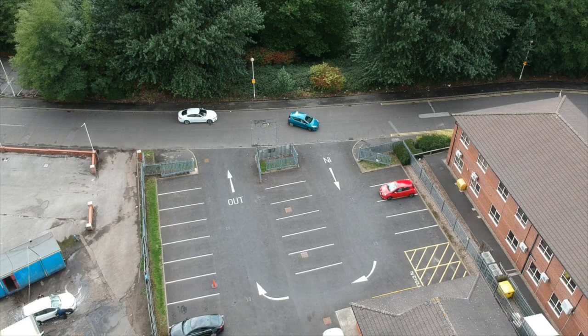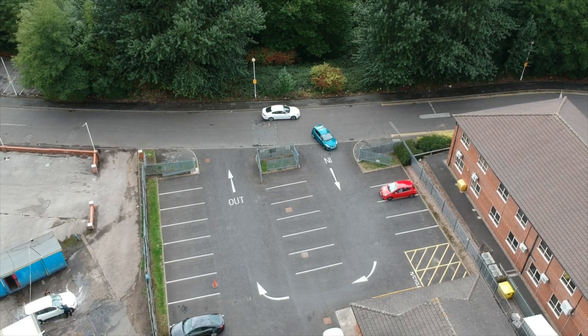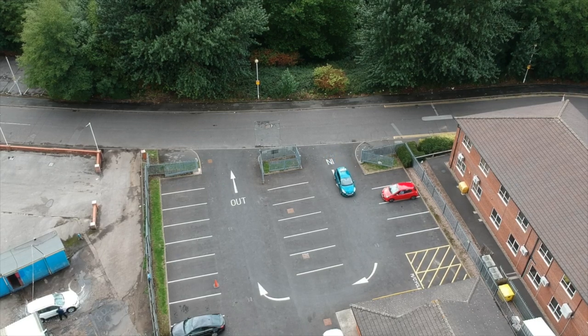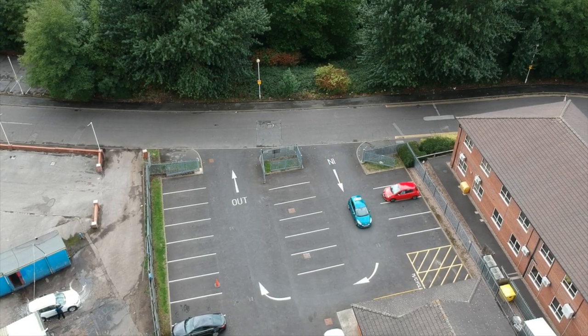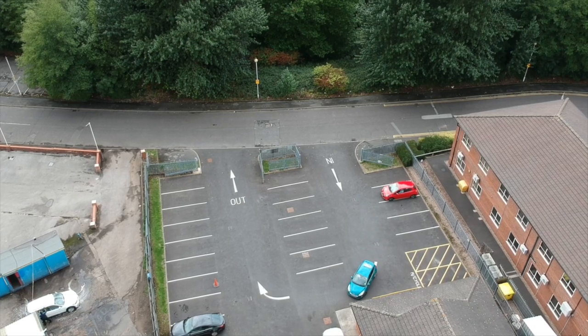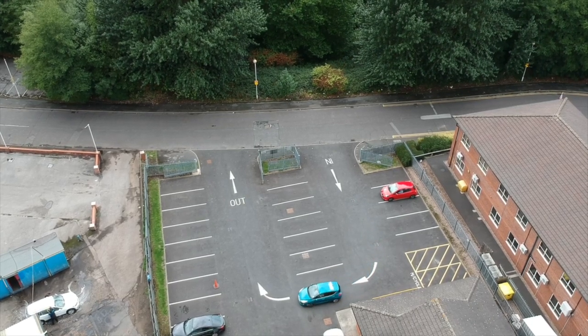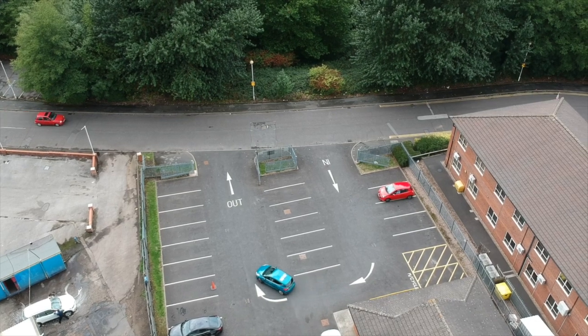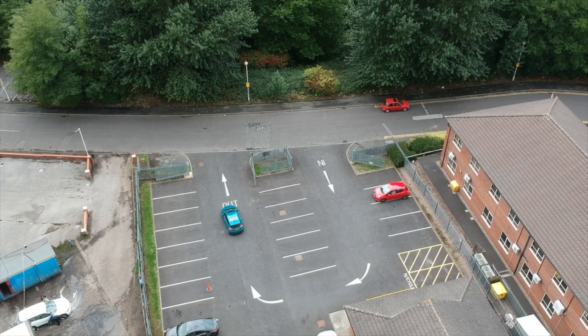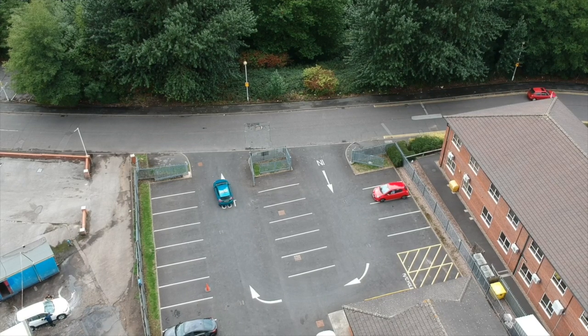You get one chance to do this. That's why you make sure you check your blind spot, because cars are always using this car park. A lot of the cars are hybrids or electric now, so they're quite silent. And then you can see this bluish car is going to do the reverse park, but from the opposite side.